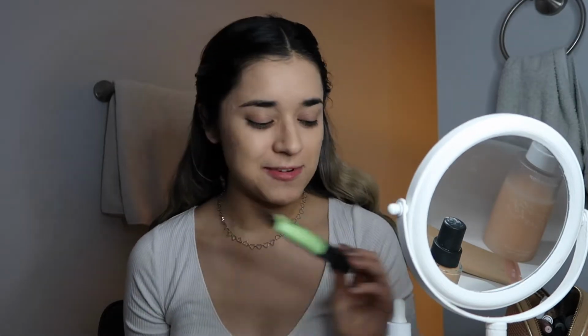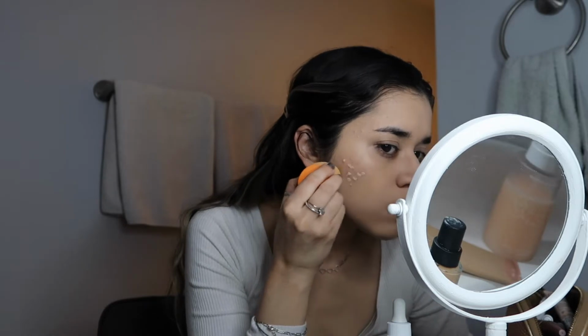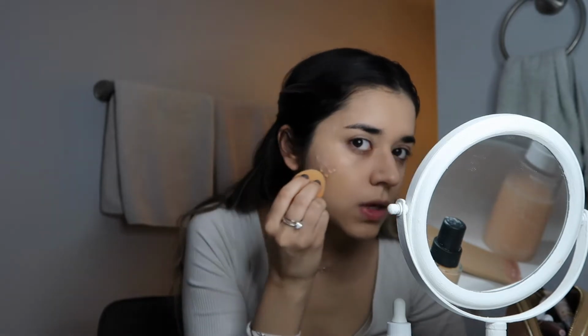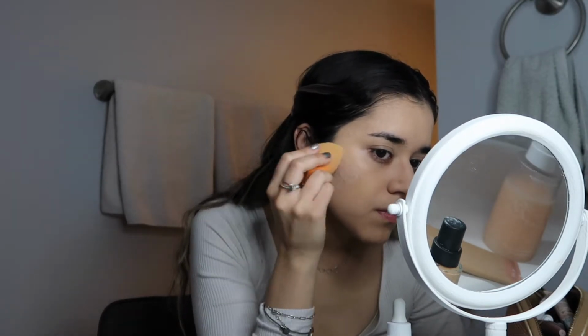Okay, so the foundation covered up my acne pretty well, but I can still see some red spots, so I'm not too sure how I feel about this primer yet. To cover them up a bit more, I'm going to be using this antioxidant concealer by Revlon. It is their Photo Ready Candid Concealer. Very, very little pressure, and it seems like it's helping to cover them up pretty well.